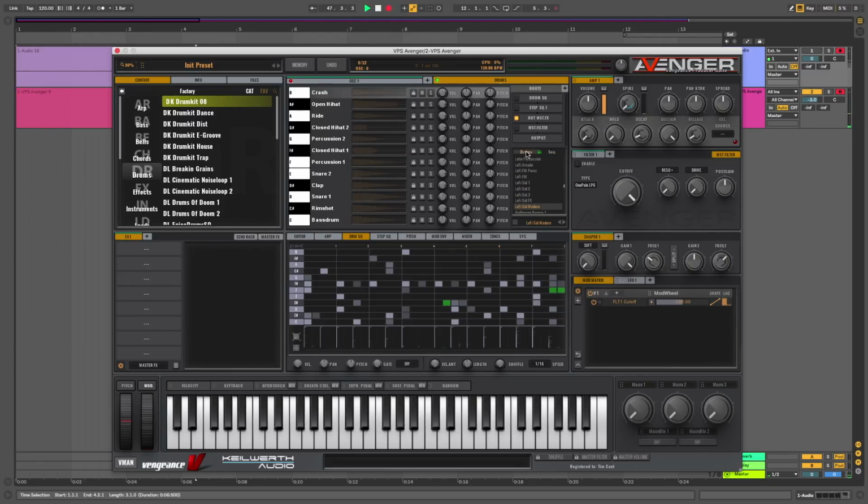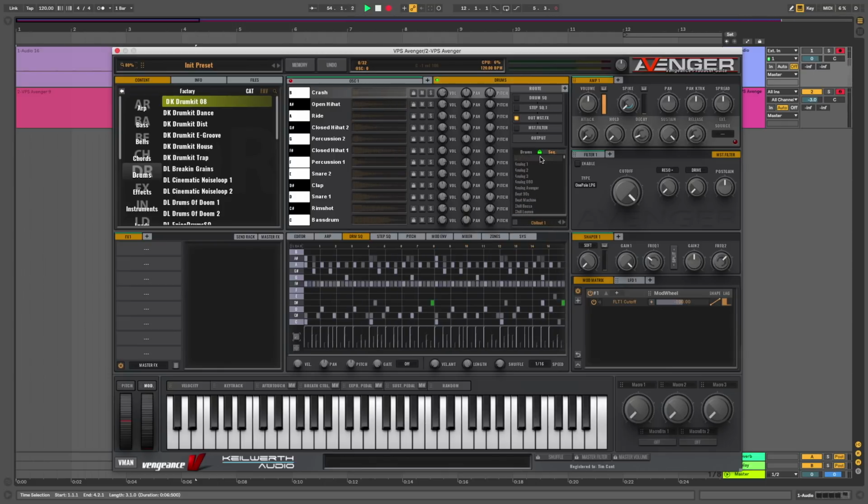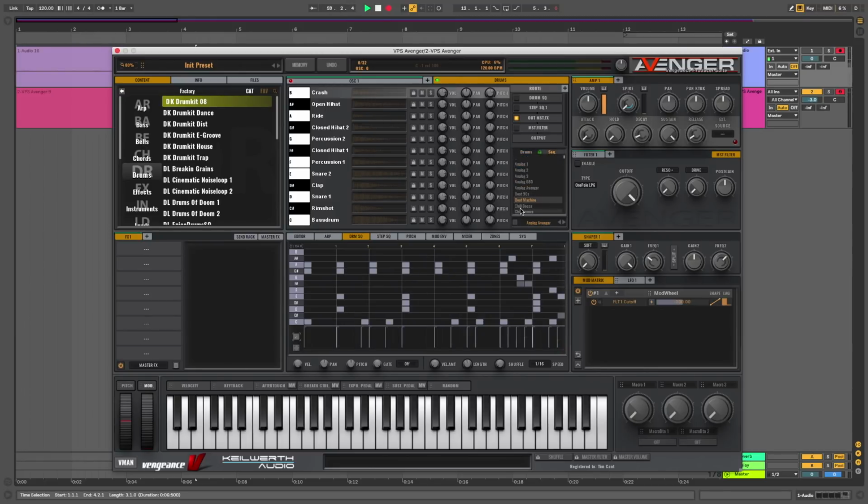Let's find a kit that's slightly more suitable. Let's have some nice dubstep. And yeah, with this green thingy here, it'll link loading a sequence with loading the associated drum set. So if you want, you can just go off piste and say, okay, well I want these drums, and I'm going to have this sequence, and then you hear what it sounds like.